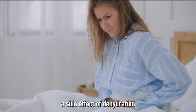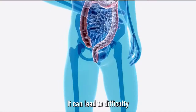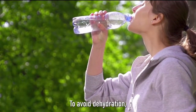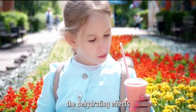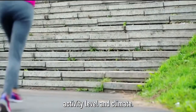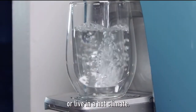Constipation is also a side effect of dehydration caused by drinking too much tea. When your body lacks the necessary fluid to properly digest food, it can lead to difficulty passing stools. This can cause discomfort and may even lead to more serious health problems if left untreated. To avoid dehydration, it's important to consume enough water and other hydrating beverages to offset the dehydrating effects of tea. The amount of water you need depends on various factors such as your age, weight, activity level, and climate. As a general rule, aim to drink at least 8 glasses of water a day or more if you are very active or live in a hot climate.